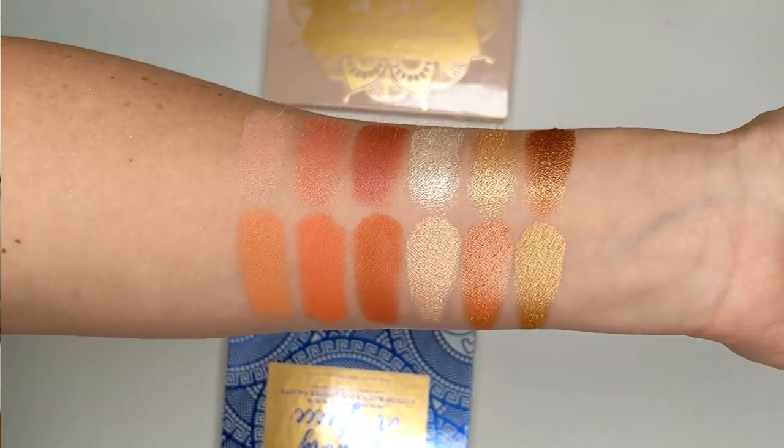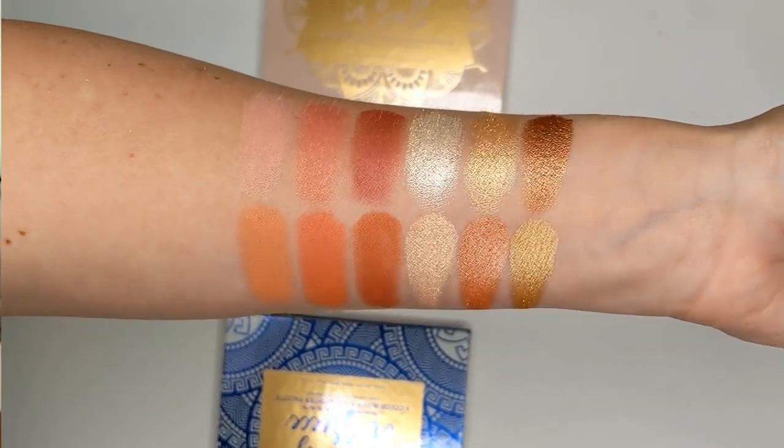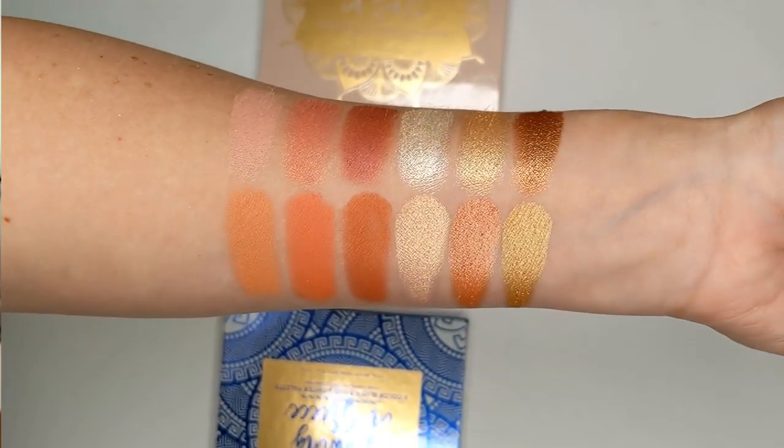So here are the two face palettes swatched together, and like I said, there's really not a whole lot of similarity between these two, and I do think I really prefer the newer one versus the older one.